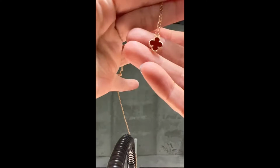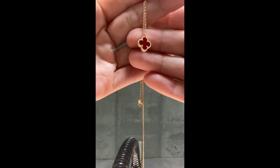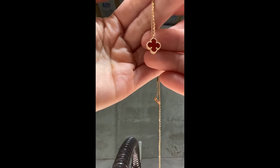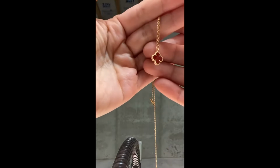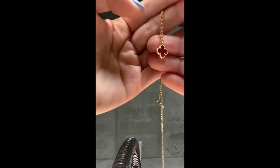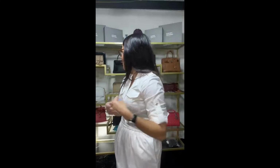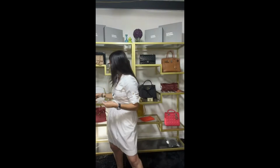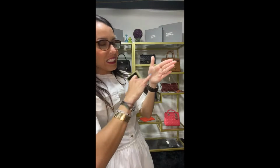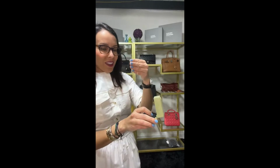Let me see if I flip the camera. It's hard to capture the translucent nature of the stone because it usually looks pretty saturated, but when the light hits it, that's when you really see all the shades of red and orange in it, and it's just beautiful. I love the red with the rose gold. Absolutely stunning. I love VCA. It's one of my favorite jewelry companies pretty much of all time. I like anything that gives me luck, and this is supposed to be a luck charm as well.